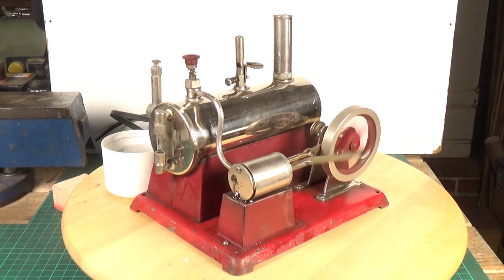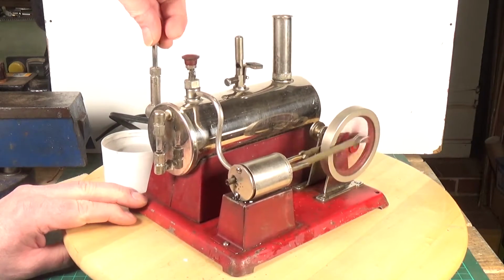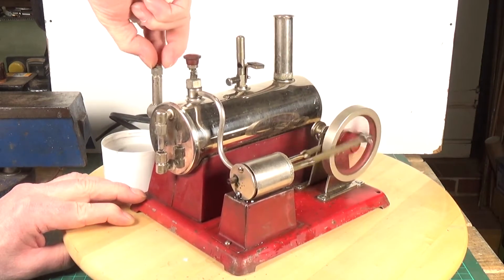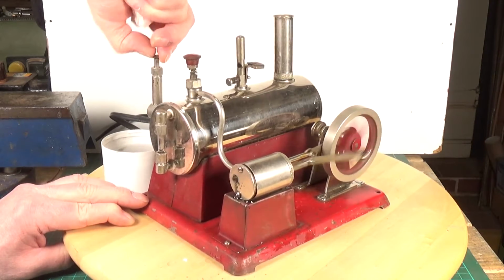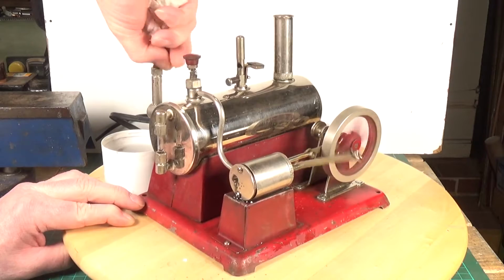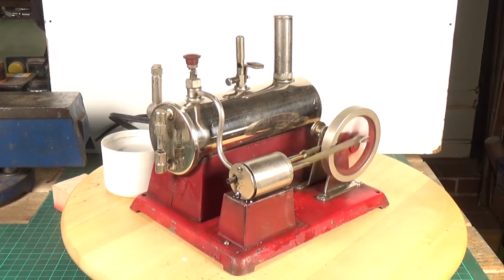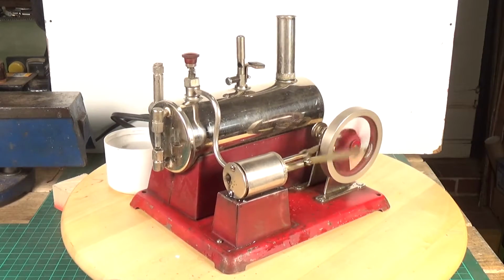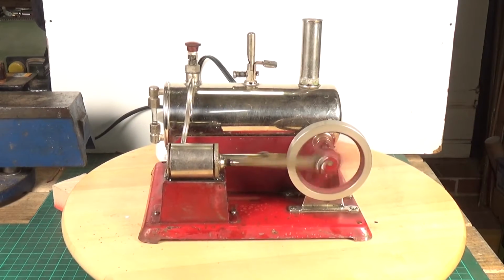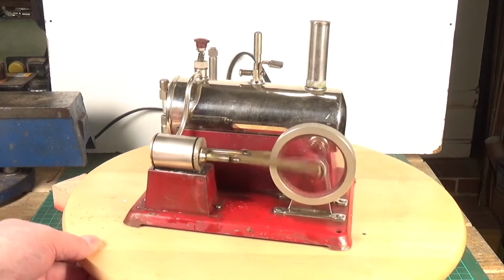Now the question is, does the pump work? Well, it's difficult to tell. The sight glass appears to be blocked because I couldn't get any level up on that when I was putting the water in the boiler in the first place. The pump definitely feels like it's drawing, but it's very difficult to do without the handle, so I think we need to try that again when we've got the handle. But certainly the engine runs fine. Nothing wrong with that at all.